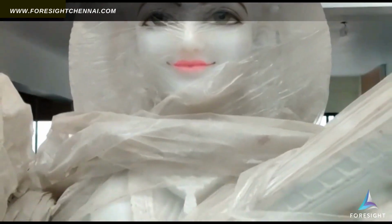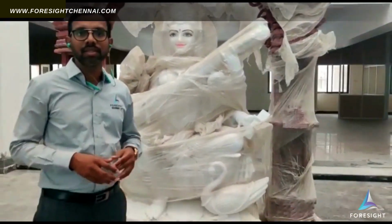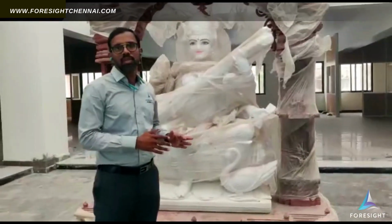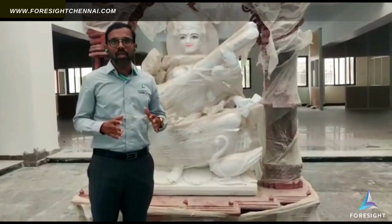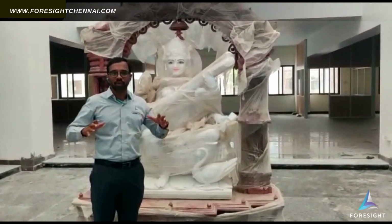My name is Sudhan. I am from Foresight Roofings. We design and fabricate tensile structures with a similar kind of approach. We do this with passion, with a lot of detailing, and install it for the client.